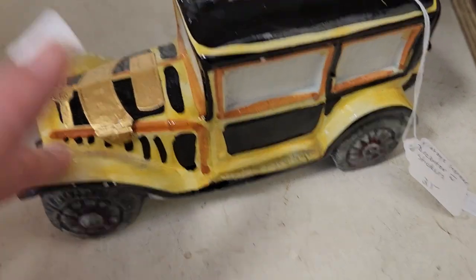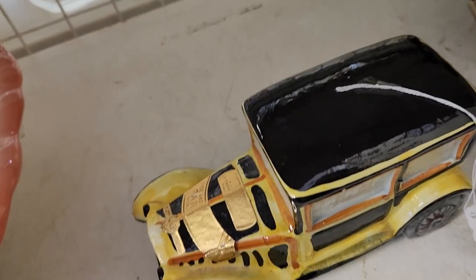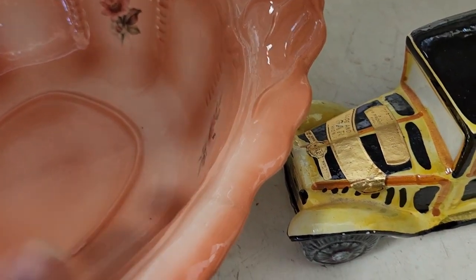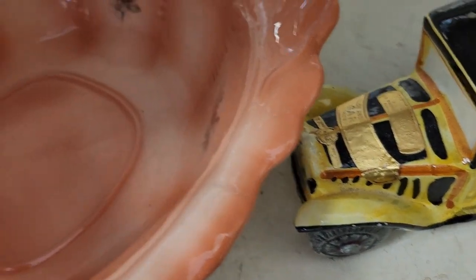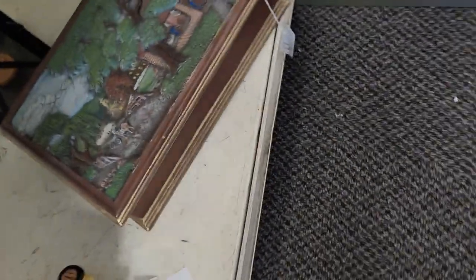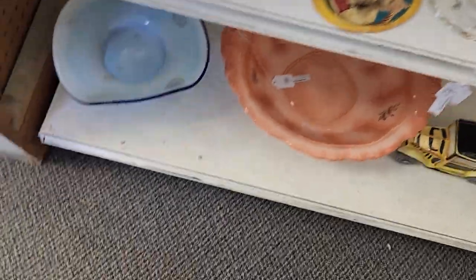This is a canister that still has its labels on it. And then this is a very pretty serving bowl. It's called a serving bowl, but it looks like it could hold a pitcher. It's oval shaped. It's not round like the normal ones.